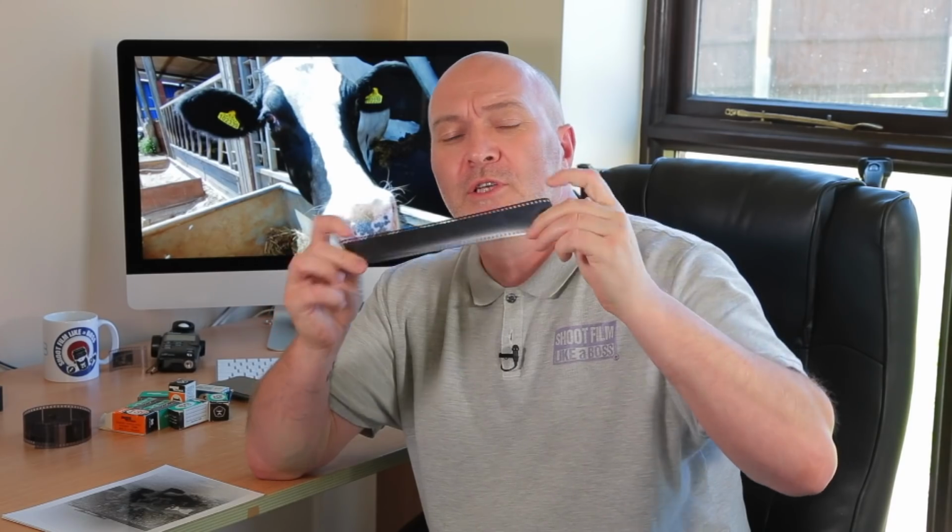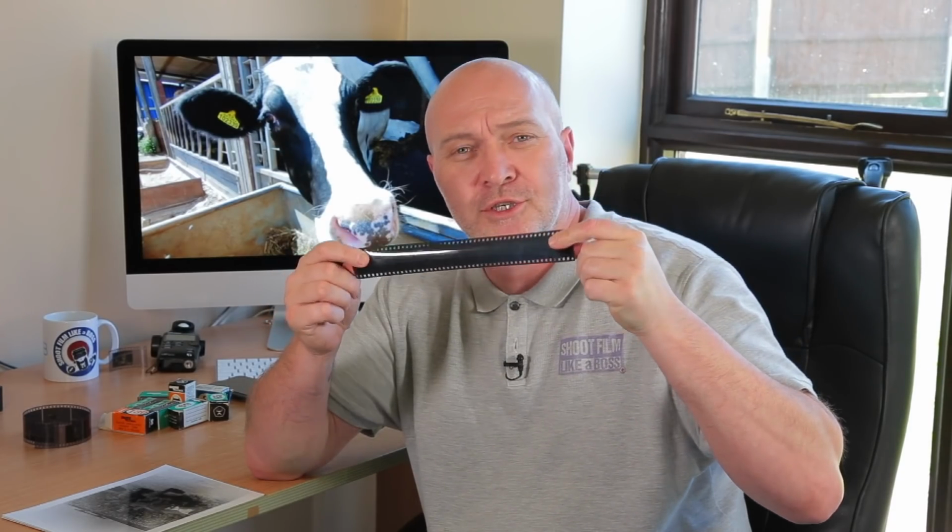Right, so I've come back from the farm and I started to get on with the developing straight away, and I put the film into XTOL and I cooked it for 12 minutes just to be on the safe side, and it came out like that. Looks like it's hit light before I've even started shooting it.